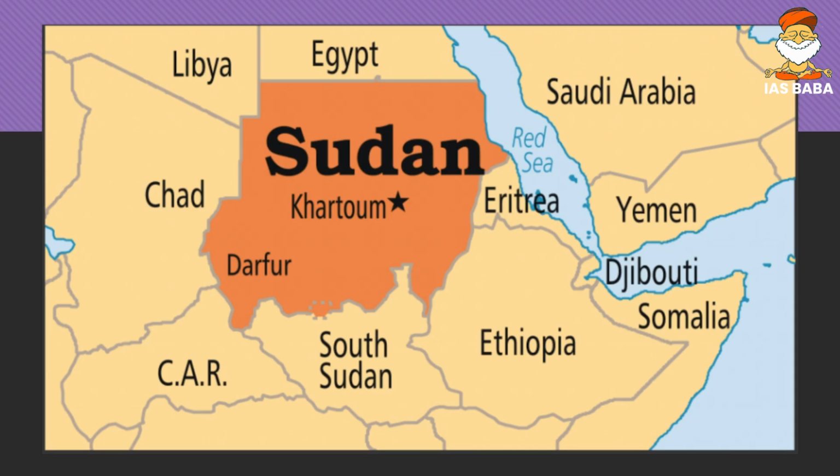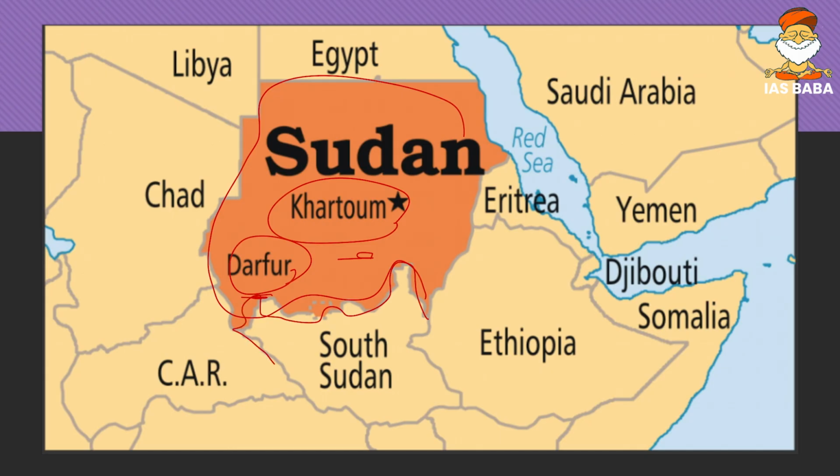Then the Sudan clashes, political clashes, have been going on for about two decades. Today there was an article, and in that perspective the geography and boundaries of Sudan become important. Friends, here is Sudan, and this is Darfur, which was asked once in UPSC. We can remember Khartoum here, and South Sudan, one of the newly established nations, which is just below Sudan. Actually, South Sudan originated after splitting from Sudan.